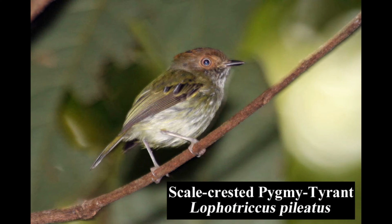The plump and tiny scaly-crested pygmy tyrant is common in humid forests, forest edges, and tall second growth. The distinct feature is its rufous crown with black spots, which is rarely raised to a crest.